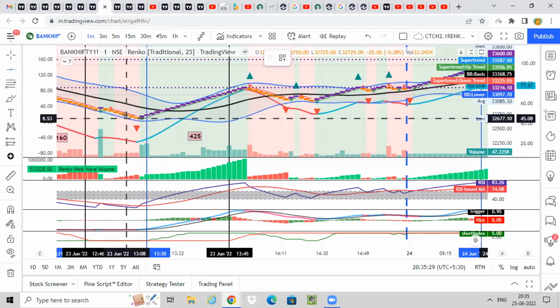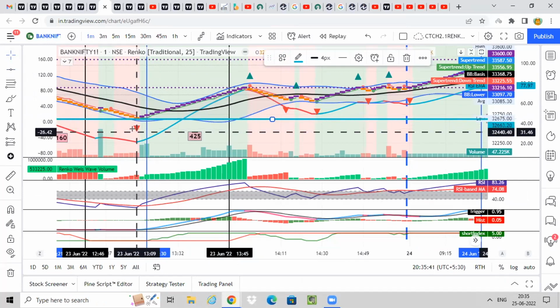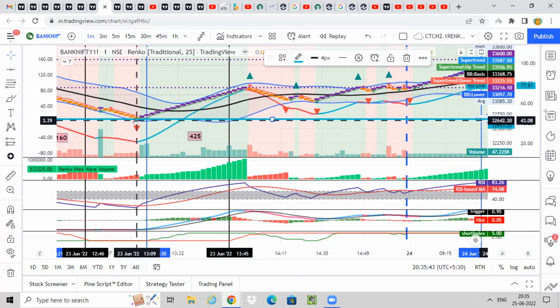Which brick you entered, what was the stop loss? Very clear question. Sir, my entry was here and I kept this brick as my stop loss, this brick low. Like I kept this. Can you see this? No, you are keeping on moving. You are confusing everybody, Nilesh. Sorry. So 1309 brick.